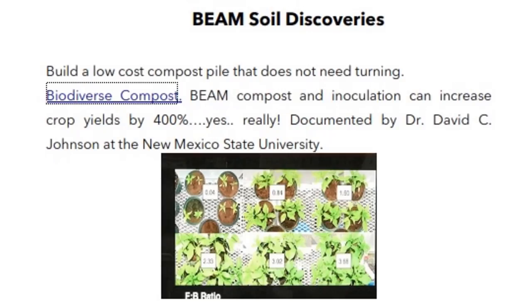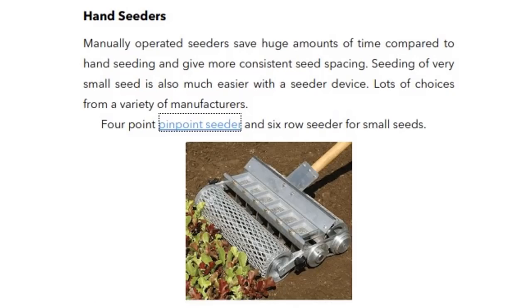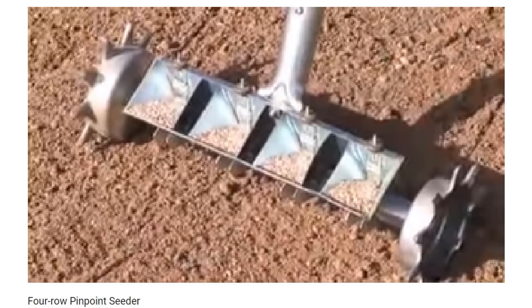Biodiverse compost. What do you think about this? Well, it links out to other videos, websites. How about hand seeders? If you're going to need to start planting some of your own, specifically with these larger scale crops. Well, I didn't even know what that was, pinpoint seeder. I'd known it by a different name until I saw the picture and I go, oh, that's what that is.